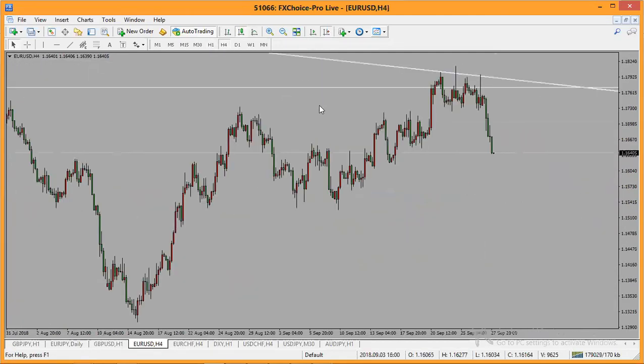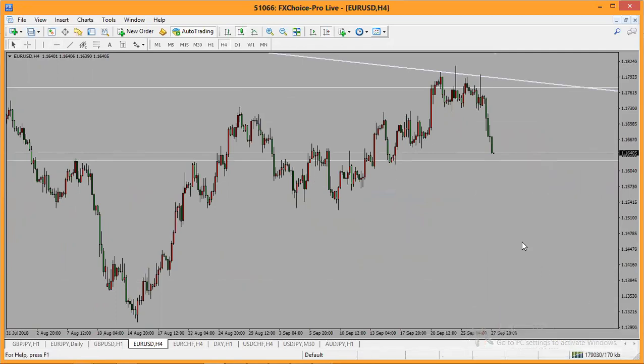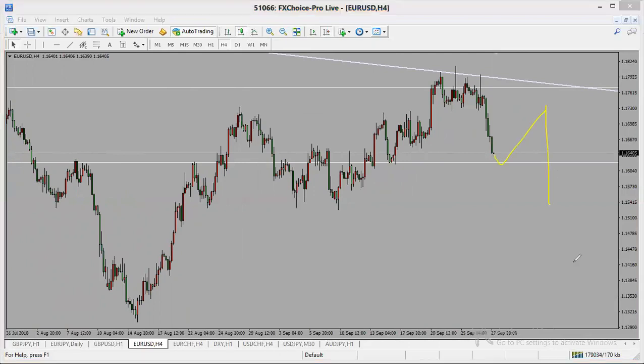Now, when I look at H4, clearly we have the most important level here, somewhere here. This is the strongest level because the market has been respecting this level as support and resistance. I expect the market to at least respect this level and perhaps give us something like a head and shoulder. We have one head here, and then this is the head, and we expect another shoulder right there, so that you're having your TP largely at support, and then you wait for a pullback.